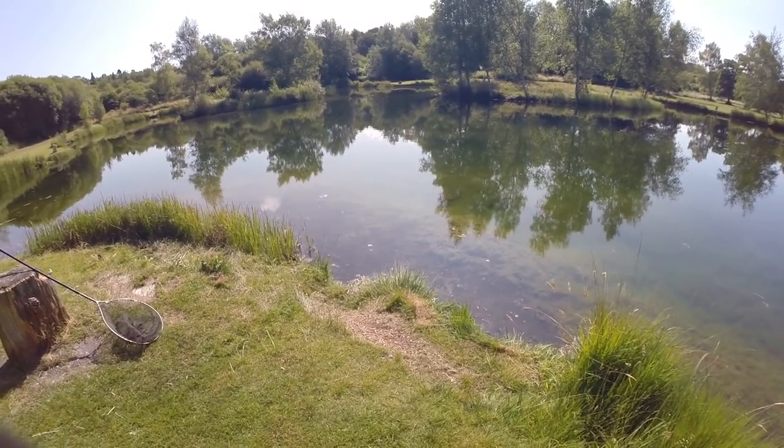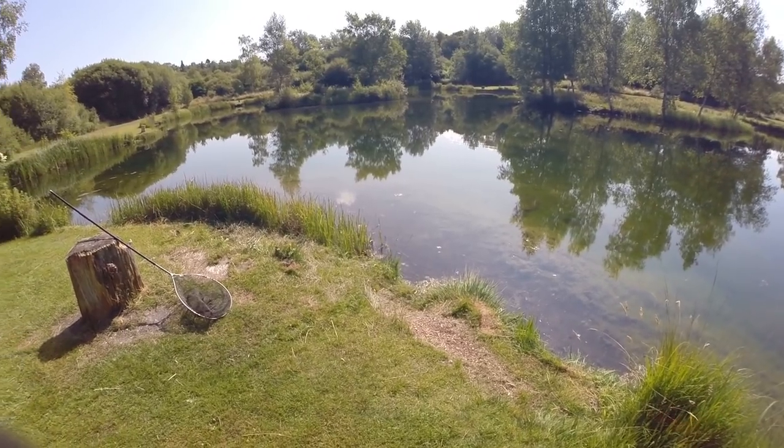It's not a big fish water. You know, trout to, I'm going to say 3 pounds or so. They do get bigger ones, but it's not a real jumbo trout water, but a nice fishery. It's not so much about the fish. It's how you fish and where you are, your environment.